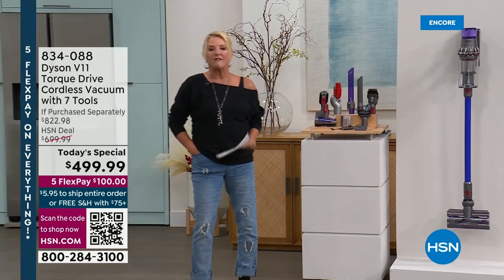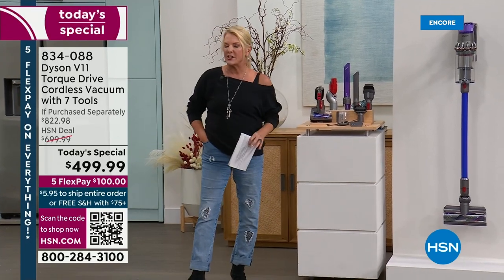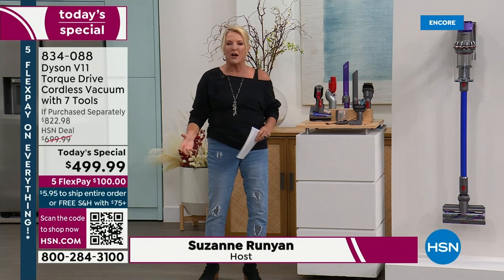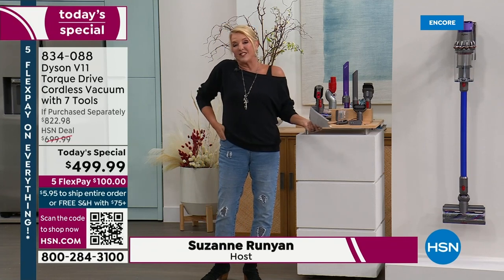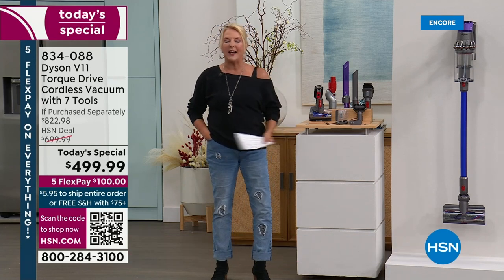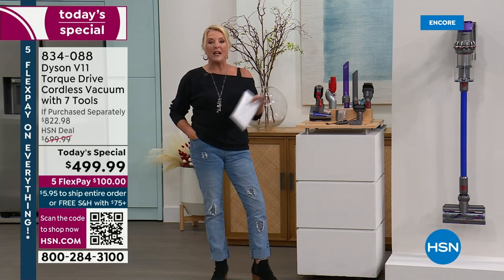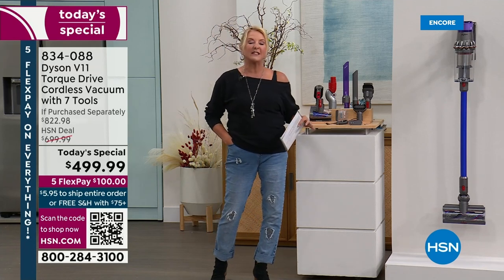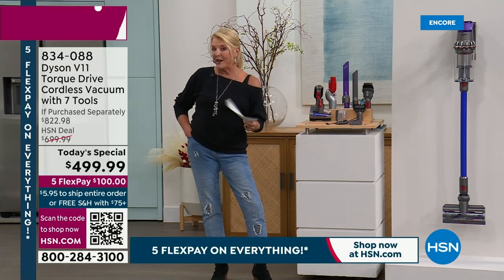I stuck with my V8 for years, and I thought, well, dang, it's still going strong. It had dents on it. It had marks on it. It was pretty beat up, but it's a Dyson, so it was still working. And then finally, a couple months ago, I thought, you know what? I'm going to upgrade. I'm getting a new one. And between all the tools I got, and the power and the performance of my new Dyson, I couldn't have been happier.